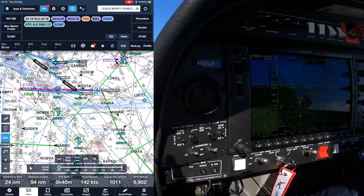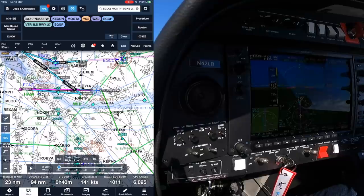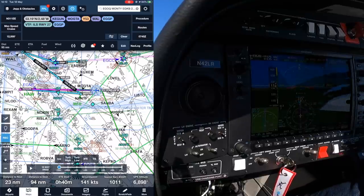Liverpool 2 Lima Romeo, excellent. Contact Liverpool radar now, 119.855. Goodbye. Clipper radar, 119.855, good day, November 14, Lima Romeo.